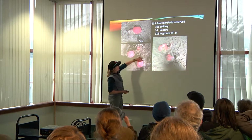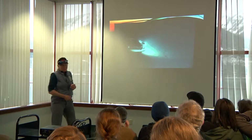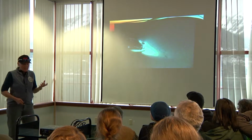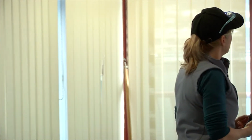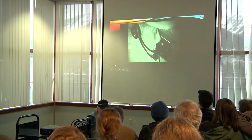They're beautiful. There ended up being a lot of fishing debris down there, ropes, things like that, that these creatures were actually on. I wanted to show you one shot of what it's kind of like down there inside the sub as we're looking around in the Bering Sea.